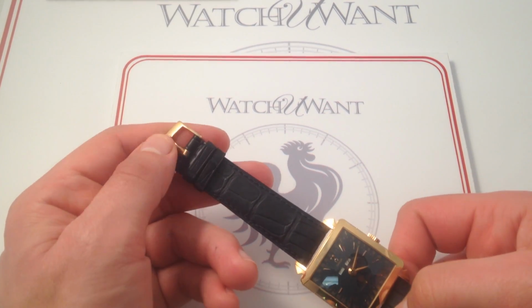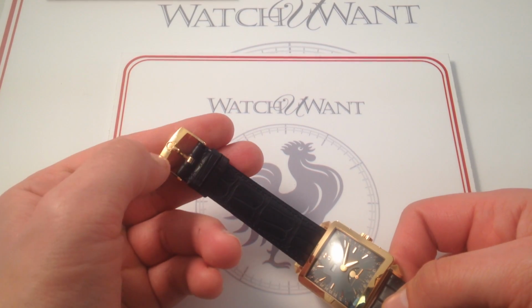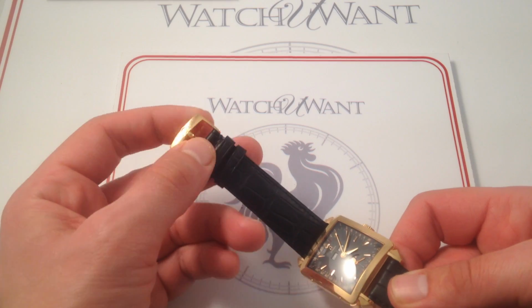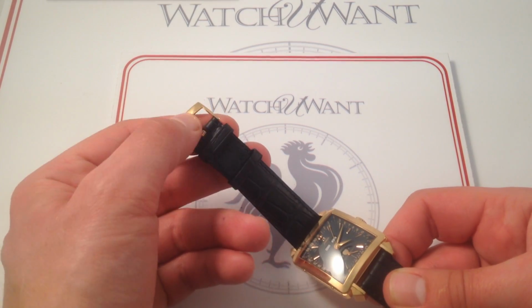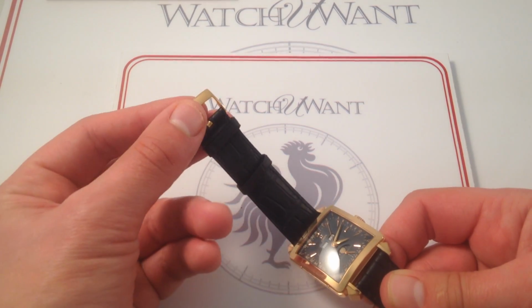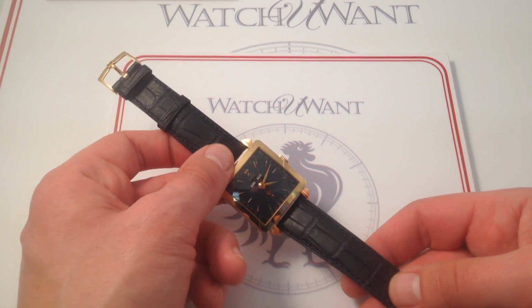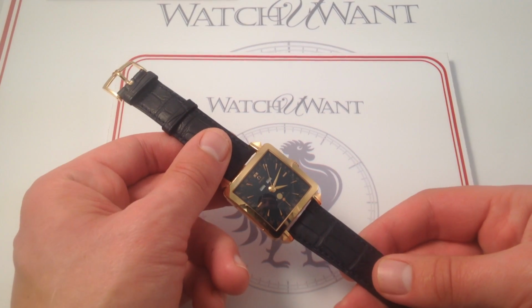It also has a nice vintage style buckle with the inset Omega logo, very pronounced, framing the little pin buckle pin. So I like the artistic flair there, as well as the flexibility and the historically accurate use of a pin buckle. Makes the watch easy to fit quickly, and it results in a lightness on the wrist.